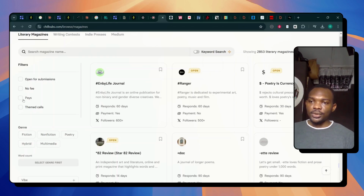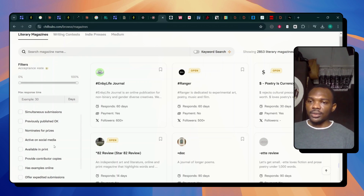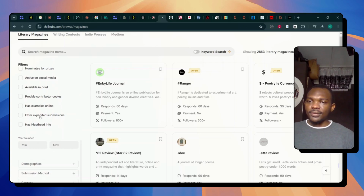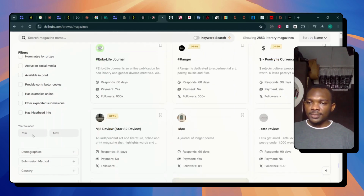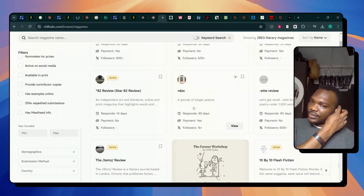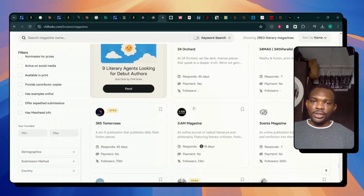And then if you're looking to get paid for your work, you can also click on the magazines that pay you. And then you can select by theme calls. You can sort by the genre of writing: fiction, non-fiction, poetry, or hybrid, or multimedia. This multimedia is essentially if you do spoken word poetry, video, and all those other things. Then you can also look at magazines that accept simultaneous submissions, and maximum response time. You can sort it by 30 days, less than 10 days, less than 5 days, things like that. And there's a lot of other stuff, like active on social media, demographic, submission method. You have to create a profile in order to use the tool, but you get the idea, right? Your free profile, just register and put in your email, and then you'll be able to sort by country, right?